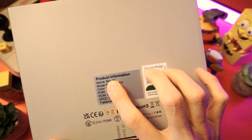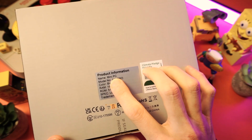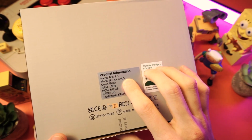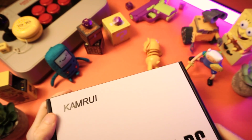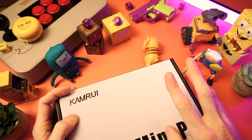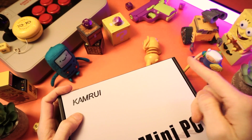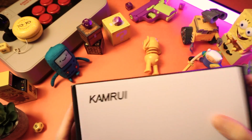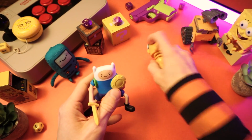Oh, there we go. Name, mini PC. Model, AK1 Pro. So this is the Pro model for professionals. Huh. I guess that means I'm not allowed to use it, unless I'm gonna start acting like a professional, I guess. Okay, I think we could do that.